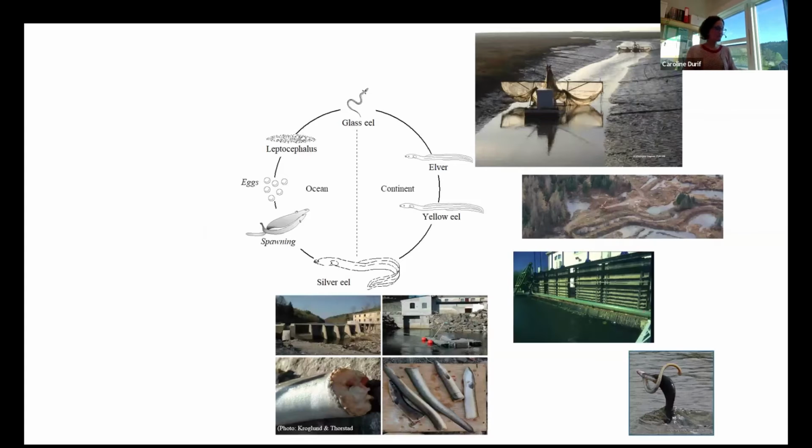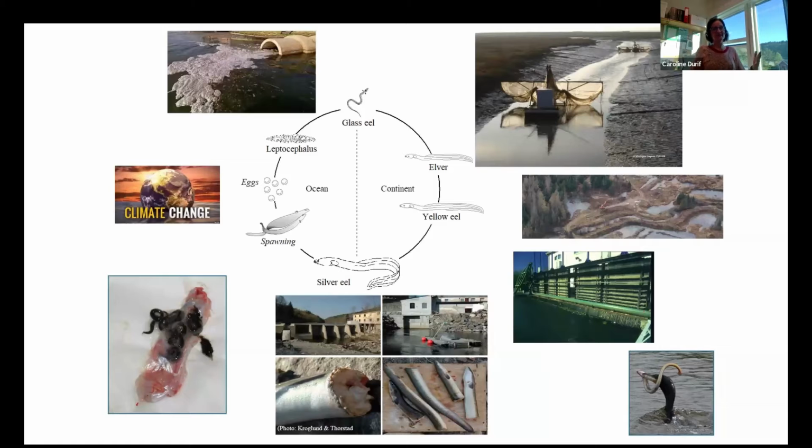So I've talked about some of the threats, not all of them, and this is why, even though this species was quite successful throughout the millions of years, today it's really endangered, and pollution is also a problem. The eel reproduces only once in its lifetime, so it's not able to evacuate the contaminants. These contaminants, which accumulate throughout the eel's life, are probably transmitted to the larvae, causing deformities and reducing the recruitment.